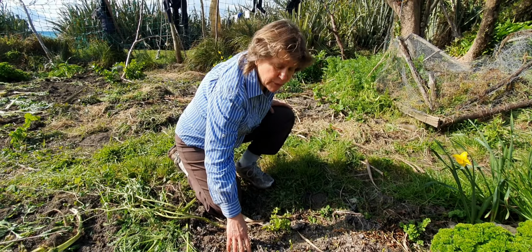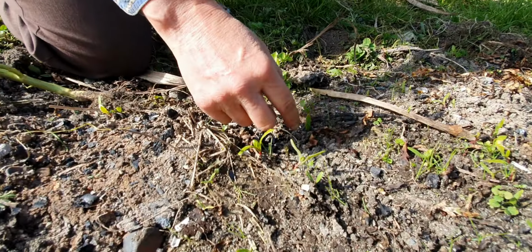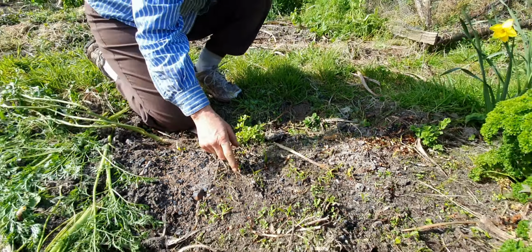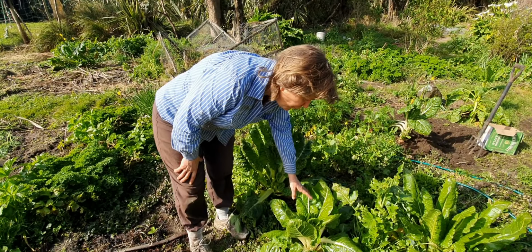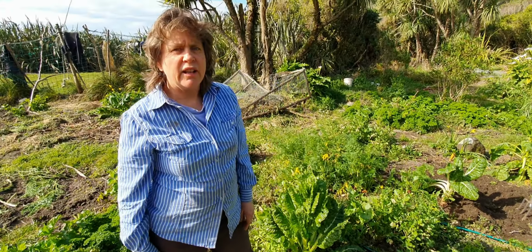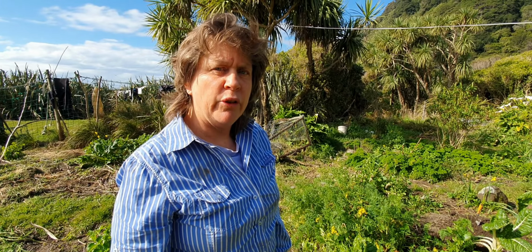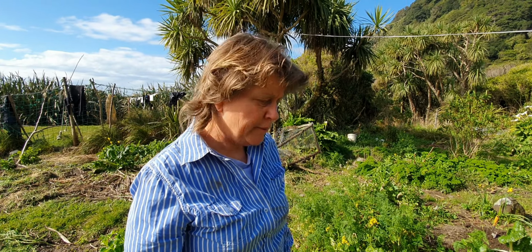This is a patch where I left one seeding last year and they're coming up now by themselves. These always last way better than the silver beet plants that I get from the shop and plant inside. This is silver beet that we've had right through the winter. We don't get a lot of frost here. Even the frost that we do get is not enough to finish off the garden as it would be if you're further inland. That's a real bonus. So we always have greens to eat and salad right through the year.